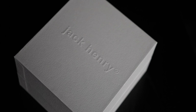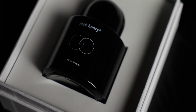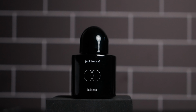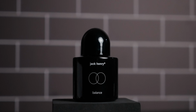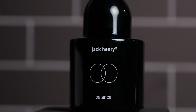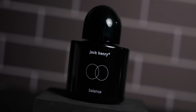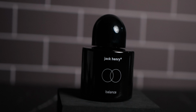This is Balance by Jack Henry. And according to the brand, this scent was intentionally designed to impact your mood by evoking optimism, tranquility, and vitality. They also say it took them 4 years of development to make this scent, and just like the others in the line, it was formulated in-house with scents that have been scientifically proven to help reduce stress, anxiety, create positivity, and even promote better sleep. Price-wise, we got $125 US for 50 mils or 1.69 ounces.